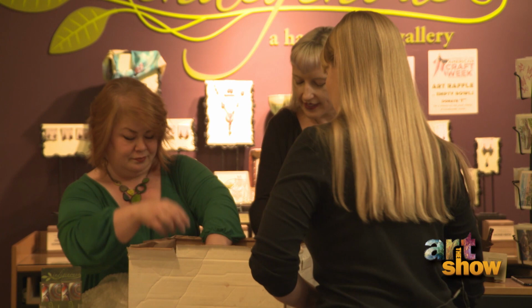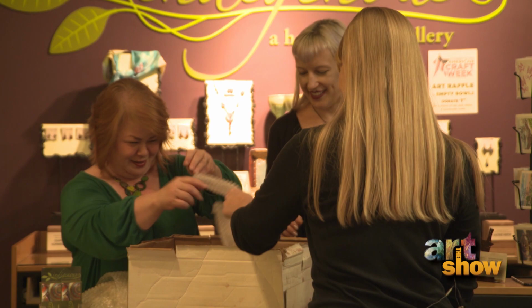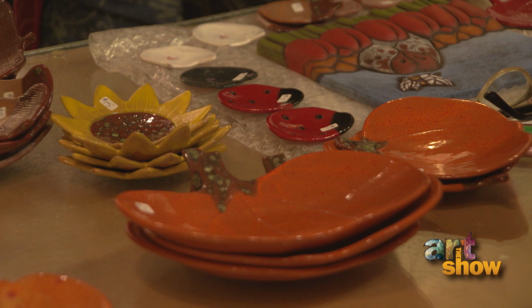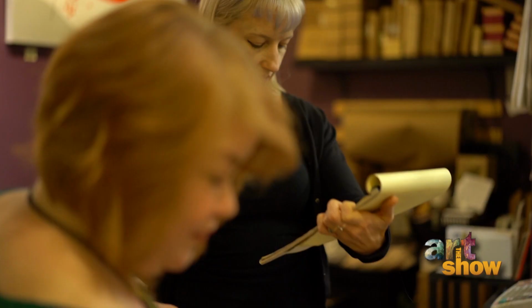Yeah, Nancy, these are perfectly packaged. It's too good. Oh, tiny kitties. I didn't have any bigger kitties done just yet, so I thought I'd bring you the tinies.